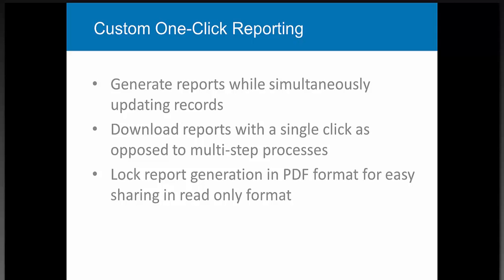Additionally, this wouldn't necessarily have to be downloaded. You could include in the custom link that you're building instructions to send an email to a preset list of people. So instead of having to go through, don't get me wrong, you can create custom report links in Salesforce, but like I said, we've had several clients that just find this to be a preferable solution. It's fast, it's easy, and it's essentially foolproof once it's properly configured.